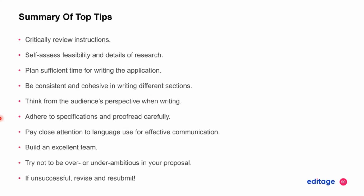And finally, this is just a summary. Critically review your request for proposals. Make sure you register early on all the websites, NIH, NSF, grants.gov, SAM, the Systems for Award Management. Discuss your feasibility and details of your research with your team. Plan enough time. Be consistent in your writing across all the different sections.